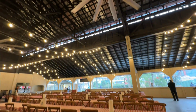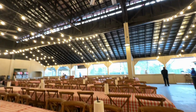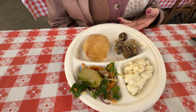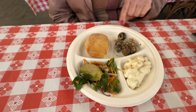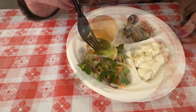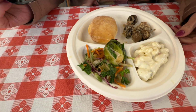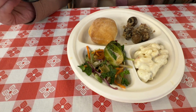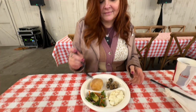It's pretty bad, but I can really hear it on the roof. Round 2, I went with macaroni salad, mushrooms, the roll, and a kale salad. Kale salad has some carrots, red cabbage, cucumbers, and tomatoes. Now you scoop this out yourself. I didn't get any tomatoes in mine. And balsamic vinaigrette in it.